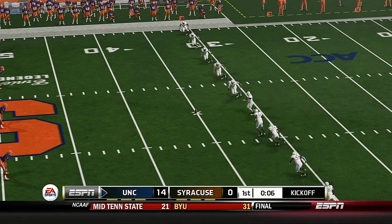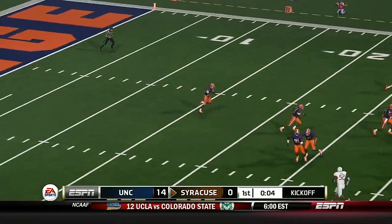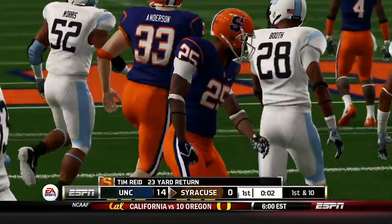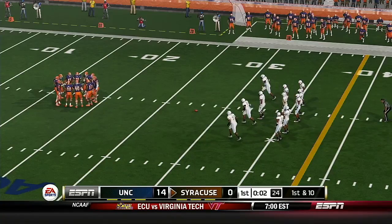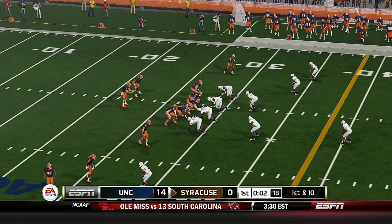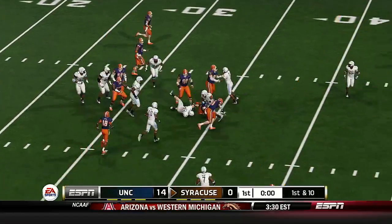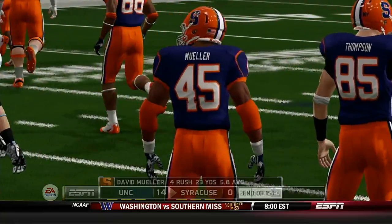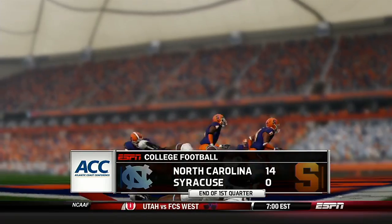Thompson has his kick team lined up, and he is set to kick this one off. Gathered in at the 6. He makes it to the 28-yard line. They need to show a little giddy up now, because if they don't start eating into this deficit, they could easily fall out of the game. Tackled after a decent pickup. So at the end of one quarter, the Tar Heels lead 14-0.